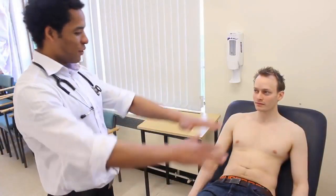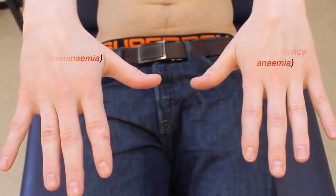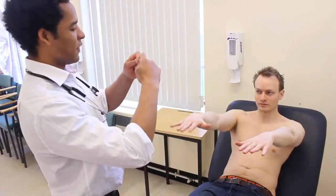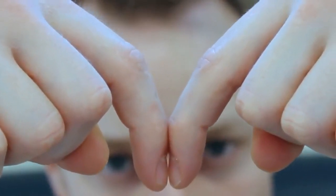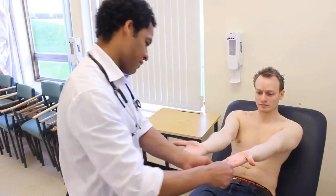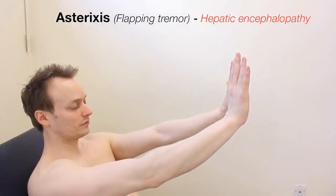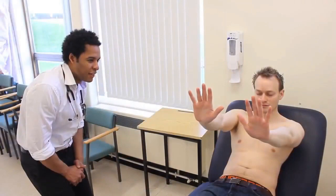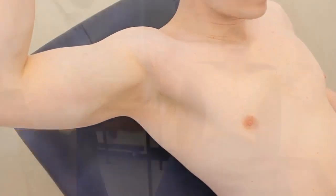I'm just going to have a look at your hands, Dan. So if you could put your arms out for me like this. And if you put your two index fingernails together like that. That's great. And if you turn your hands over. And if you turn your hands over again, extend your wrists all the way back and close your eyes. That's great, thanks Dan. And if you could raise your arms up for me. Okay, you can put your arms back down.